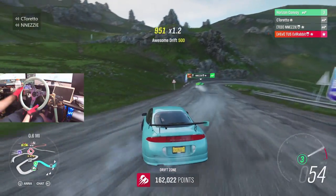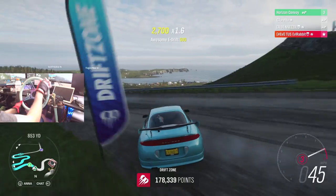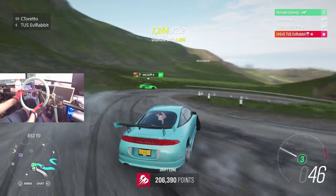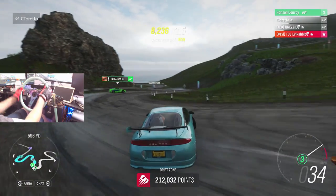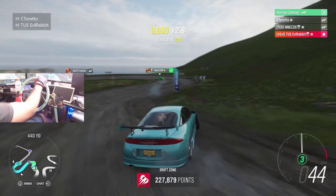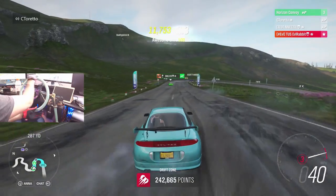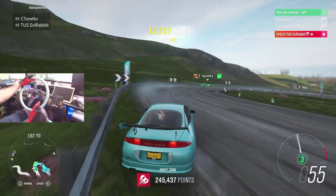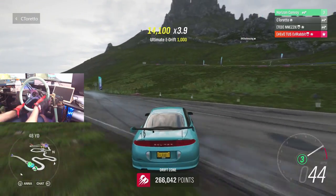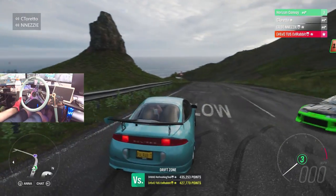Could you grab a quick photo? Yeah. We gotta go to daytime. Or night time. Nice rabbit. Hold it, rabbit. I got it, we good. You have arrived at your destination. Good shit. This is fun, man.